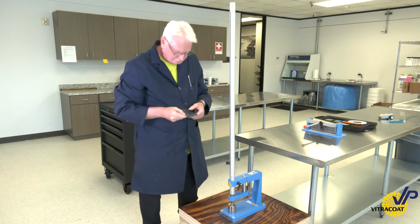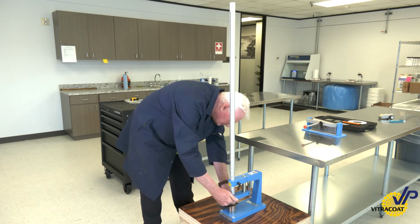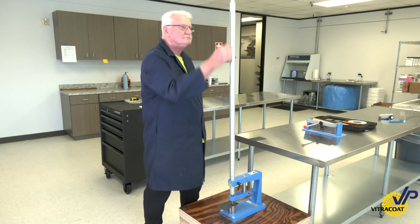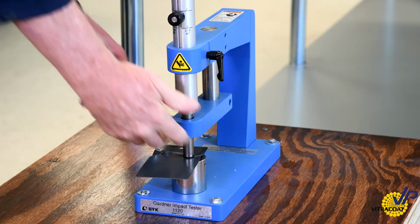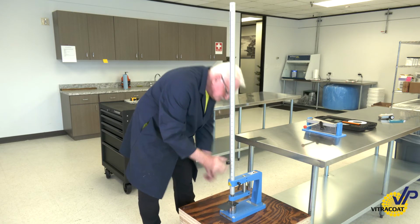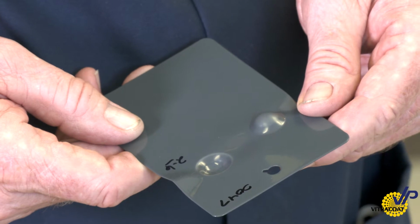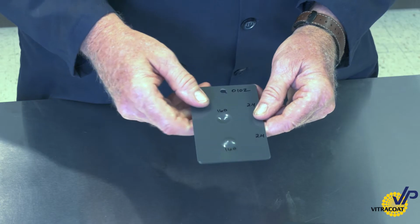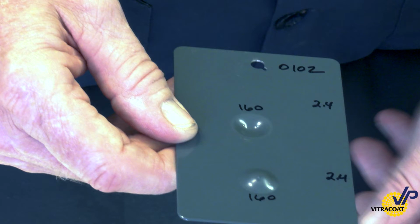Now that was a direct impact. When he turns the panel over, on the back side of the panel, we're evaluating the indirect impact. Both of those give us an idea of flexibility and adhesion to the surface. The first panel that Van's looking at passed 160 inch-pounds direct, which is the top indention, and 160 inch-pounds indirect, which is the bottom indention.